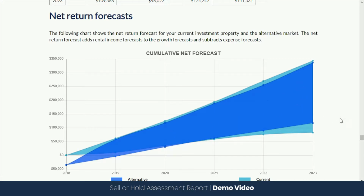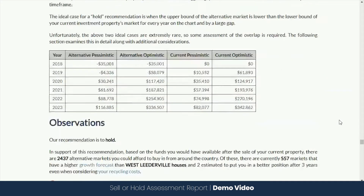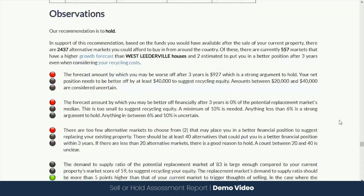The next section of the report gives some truly valuable food for thought. There's a set of paragraphs that walk you through some of the decisive aspects of the comparison. Each paragraph shows a symbol to the left representing the overall conclusion of that paragraph. The text of the paragraph explains why. Now, the first paragraph looks at your forecast net position after 3 years. It says you'd actually be worse off by over $900. You want to be better off by tens of thousands to make the risk of recycling your equity worthwhile.